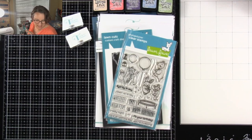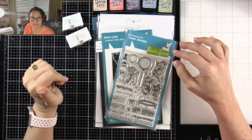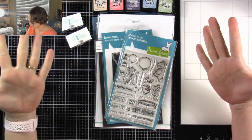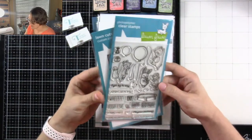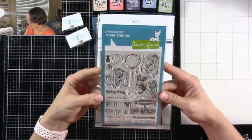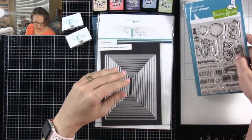Hello, Melissa. Hello, everybody. All right, so we're going to be making a fun fold card today, and here are the products that we are using. I decided to pull in some Lawn Fawn because I mean, that set just makes me happy. It's so dang cute. So we're going to be using this one. This one is called Really High Five.